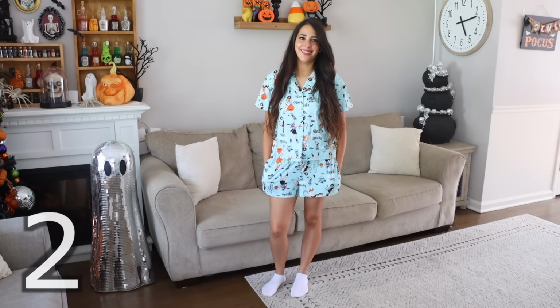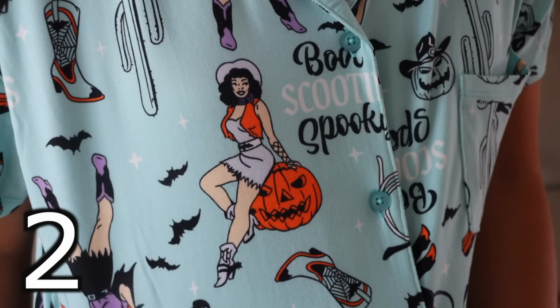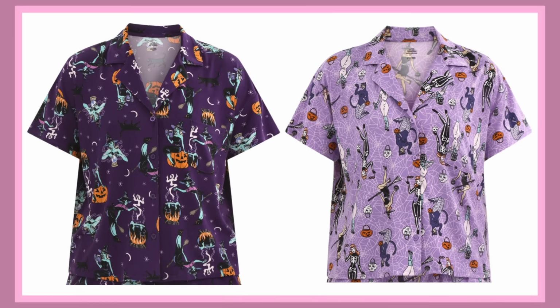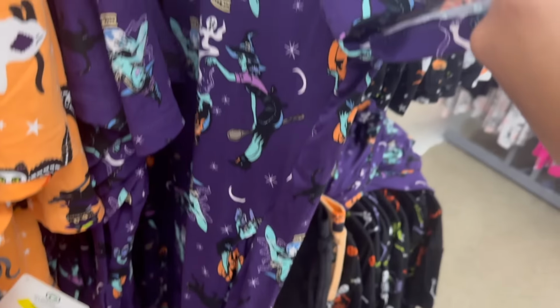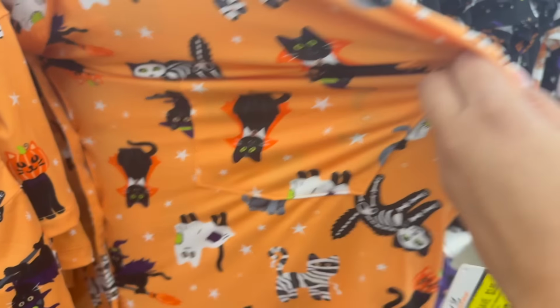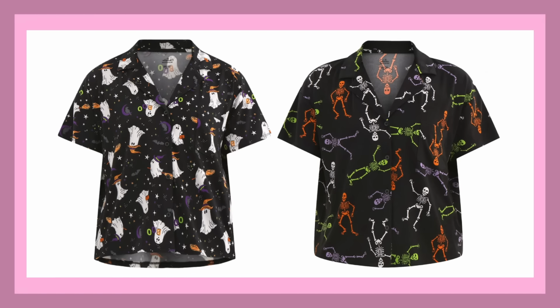Then they have a vintage witch theme, so I really like the blue one that they have right now, but they also have two different purple ones that you can choose from. These are so nice. They also have a cat one. They have a football pink one if you're into that, and then they also have a skeleton and a ghost. I'm not playing with you guys.